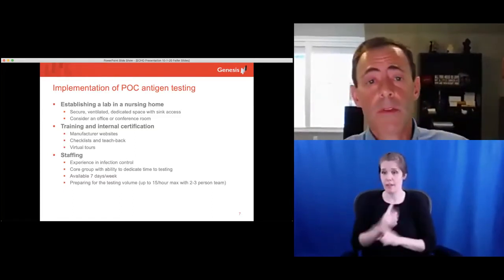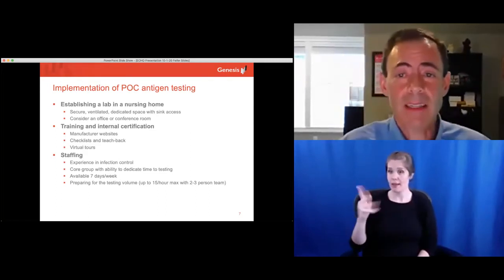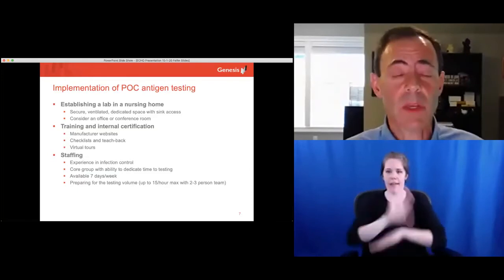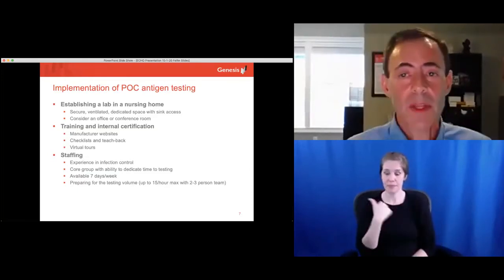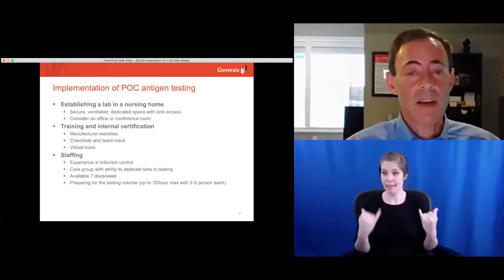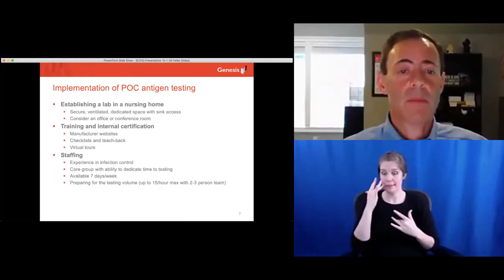We think it's important for point of care antigen testing also to be available 7 days a week, ideally not only during the day, but also in the evenings, because when we need a result then, for the reasons I described earlier, we don't want someone to be spreading the virus for a whole lot of time before we get to the next morning and we can test them again.